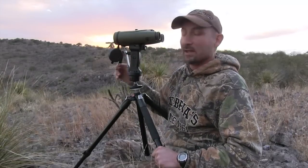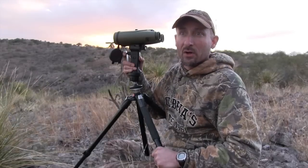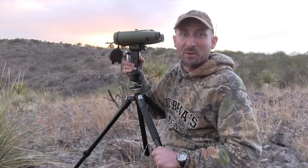Texas. We just saw a little buck on a ridge over here. Pretty excited about it. It's getting too dark for the camera though, so we're gonna head back to camp, have some dinner, and head back out in the morning and see what we can do.